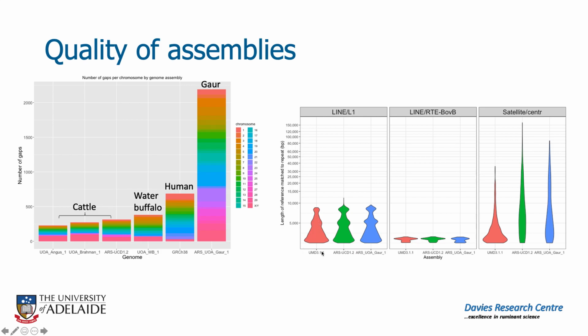The UMD 3.1.1 is a short read assembly of Dominette, the name of a cow, and ARS-UCD is the long read assembly of the same animal. UMD 3.1.1 is actually made up of more than 2 alleles from Dominette, but I will not delve into this aspect.